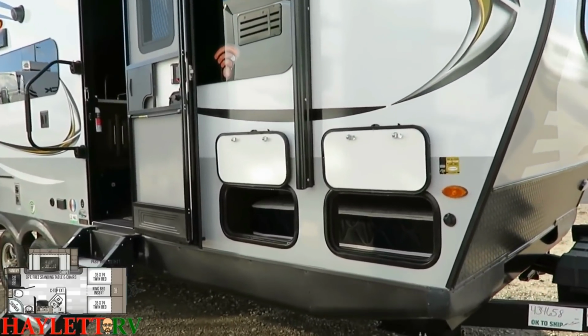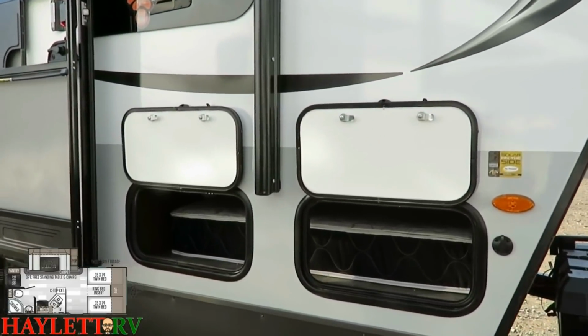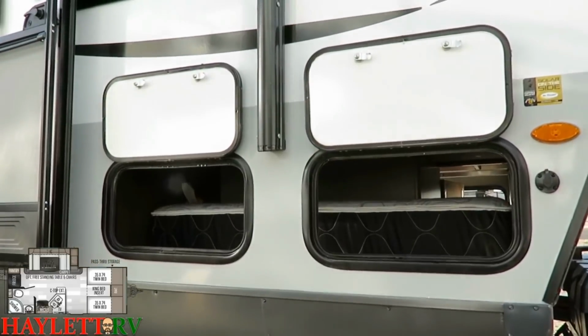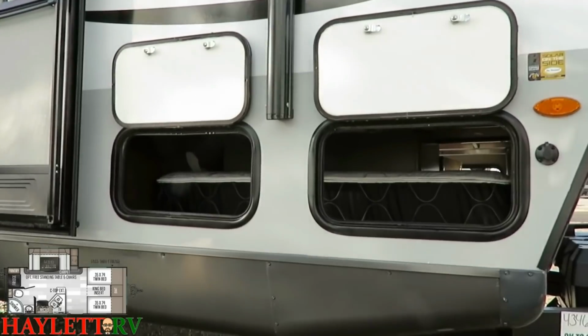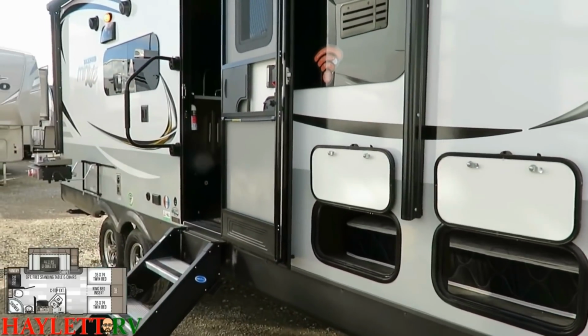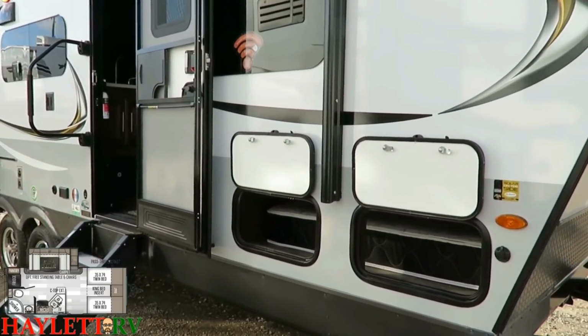So with the twin beds inside, we're still getting this nice little pass-through storage with the twin doors here. And the reason why we have twin doors on this side is because, as you can see, we have that awning arm right in the middle. So what this allowed them to do is to still get you maximum awning length on here and still get you good access to all the storage underneath.